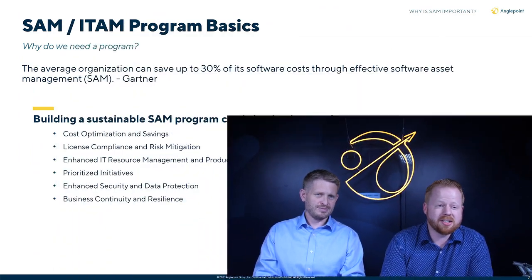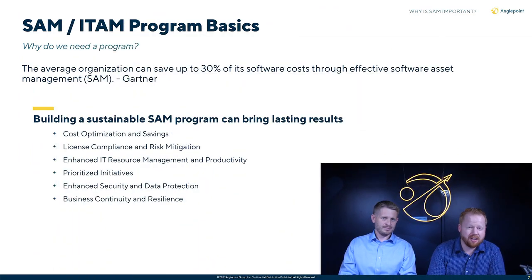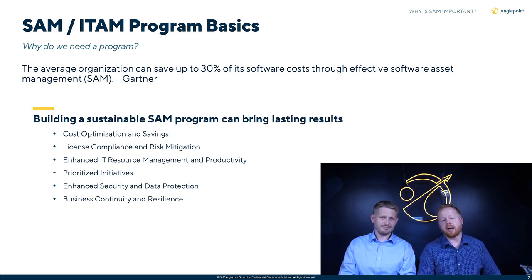Today we're going to talk about why software asset management is important. Gartner states that organizations on average can save up to 30% of their software costs by implementing an effective and robust software asset management program. So, cost savings, again, we talked about in our first episode that cost savings is an incredible driver for effective software asset management, but it doesn't end there. There are so many other reasons as to why organizations want to invest time and money into building out and executing a sustainable software asset management program.